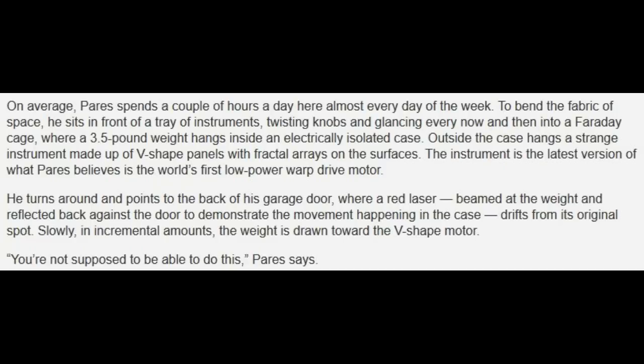Outside the case hangs a strange instrument made up of V-shaped panels with fractal arrays on the surfaces. The instrument is the latest version of what Perez believes is the world's first low-power warp drive motor. He turns around and points to the back of the garage door, where a red laser, beamed at the weight and reflected back against the door to demonstrate the movement happening in the case, drifts from its original spot. Slowly, in incremental amounts, the weight is drawn towards the V-shaped motor.